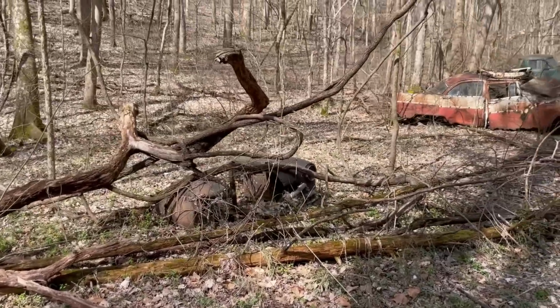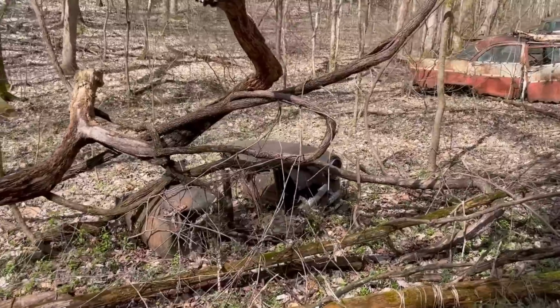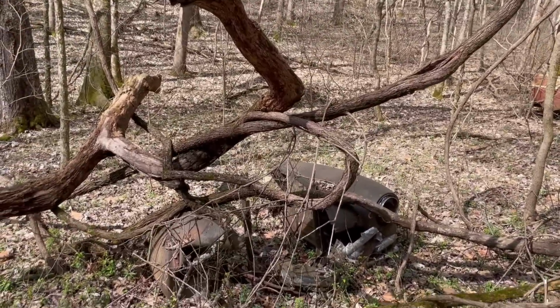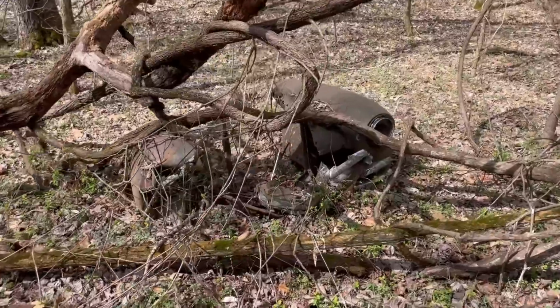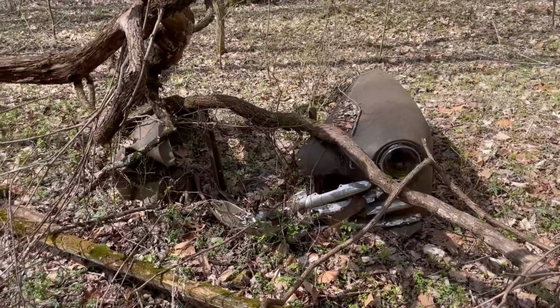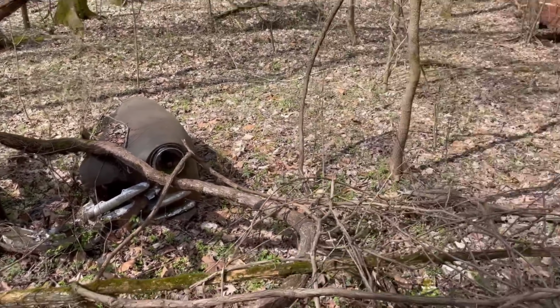So these are all out in the woods. They've been owned by one family over the years, and most of them are from the 50s and early 60s. We have a little bit of nose here. I think that's from an early Chevy, but all the rest are complete cars that are out here.